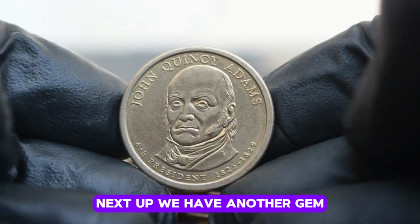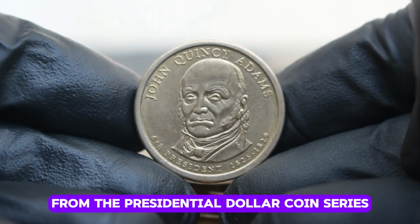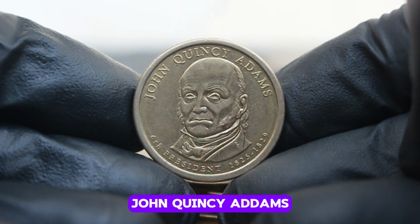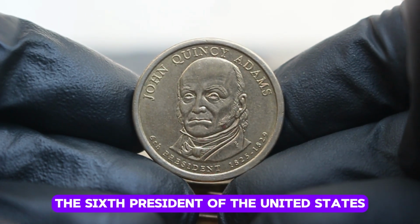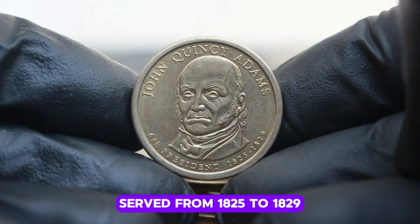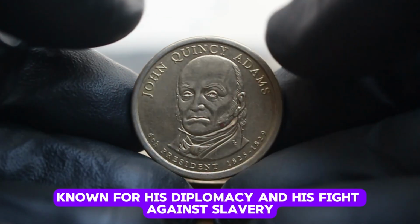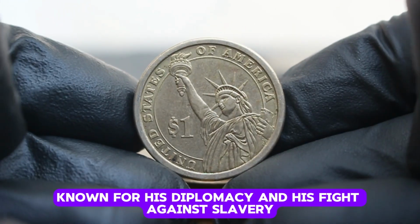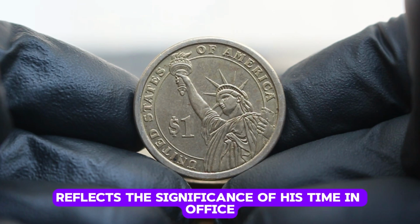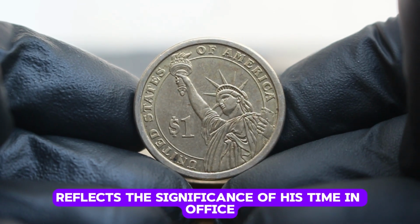Next up, we have another gem from the presidential dollar coin series, the John Quincy Adams $1 coin. John Quincy Adams, the sixth president of the United States, served from 1825 to 1829. Known for his diplomacy and his fight against slavery, Adams's legacy is still felt today, and his coin reflects the significance of his time in office.